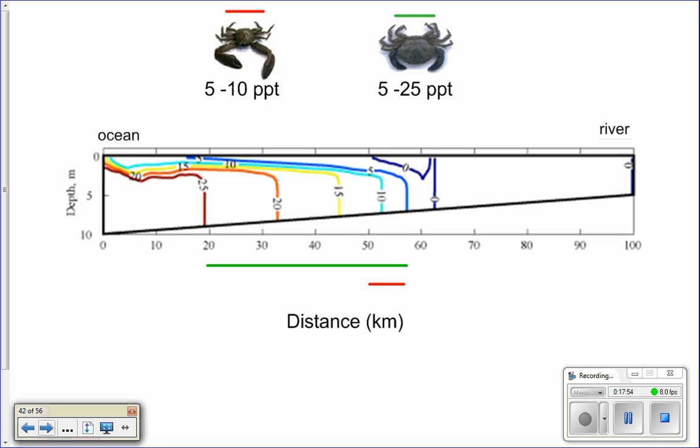A stenohaline organism, like this little crab over here, that can withstand 5 to 10 parts per thousand, red line, can only be found right here, because that's where the salinity is that it requires. You see that? Okay, so you have euryhaline and stenohaline organisms. Make sense? Okay, so that's in general the circulation of water in an estuary.